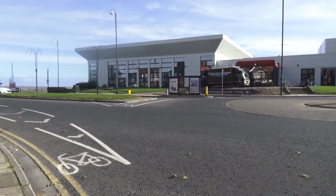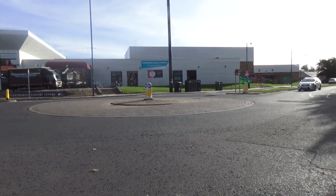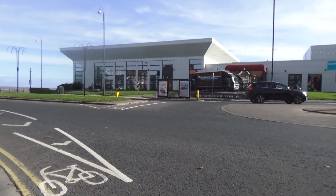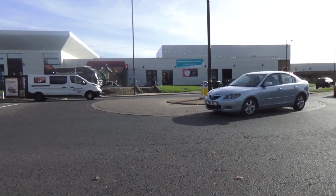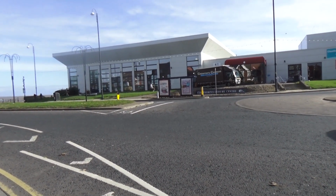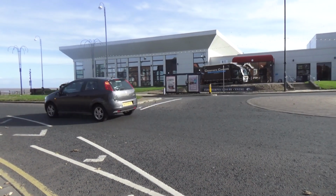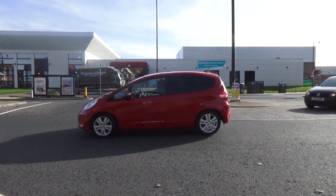So this is a different angle on the leisure centre. It's been quite some years. I remember it being here 20 years ago. But I've just been speaking to a guy and he told me that there was an outdoor pool in Cleethorpes at one point, so I'm not sure where that was. Does anybody else know? I expected it to be completely deserted. It's October, nearly end of October. But there's quite a few people around. There's certainly a lot of traffic around.